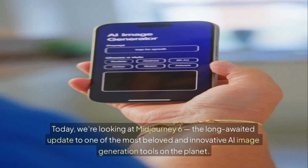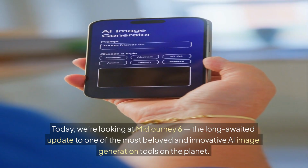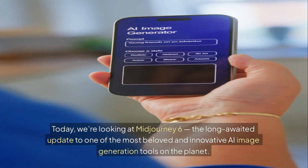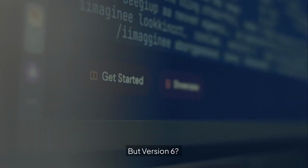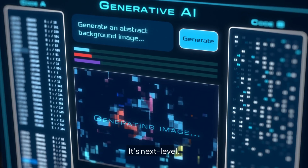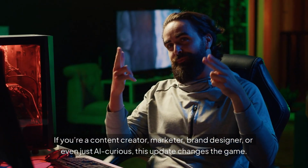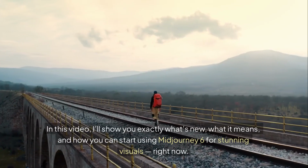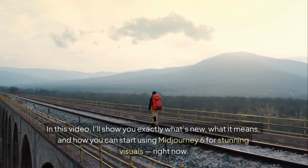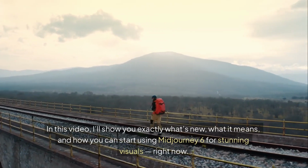Today, we're looking at Midjourney 6, the long-awaited update to one of the most beloved and innovative AI image generation tools on the planet. Midjourney's earlier versions were already great, but version 6? It's next level. If you're a content creator, marketer, brand designer, or even just AI curious, this update changes the game. In this video, I'll show you exactly what's new, what it means, and how you can start using Midjourney 6 for stunning visuals right now.